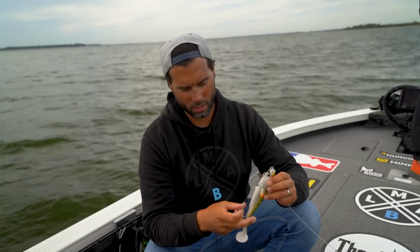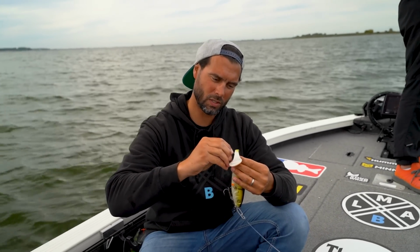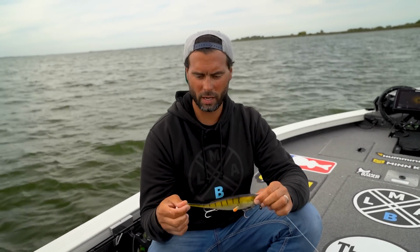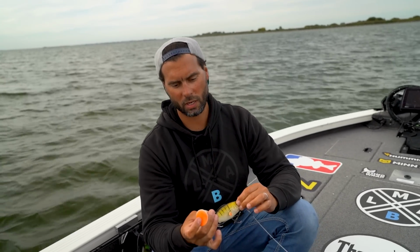Nice. Der Fisch kam dann eben auf den größeren Köder. Köfi Perchet in 23. Real Perch, meine, muss ich sagen, doch an solchen Tagen absolute Lieblingsfarbe. Schönen Kontrast zwischen Rücken und Bauch. Also echt, echt toll. Der flankt auch sehr, sehr schön. Hat hier hinten noch diesen roten UV-aktiven Tellerschwanz.